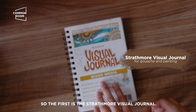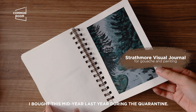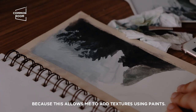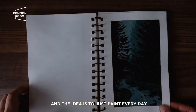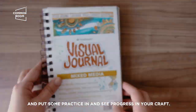Hi, I'm Ava, calligrapher, painter, and co-owner of Youths. I own a lot of sketchbooks, notebooks, and journals. So the first is the Strathmore Visual Journal. I bought this mid-year last year during the quarantine. What I like about this journal is that it's smooth and has like a thin board type of paper. So because this allows me to add like texture using paints. I've been doing the 100-day art project on Instagram, and the idea is to just paint every day and put some practice in so you'd see progress in your craft.